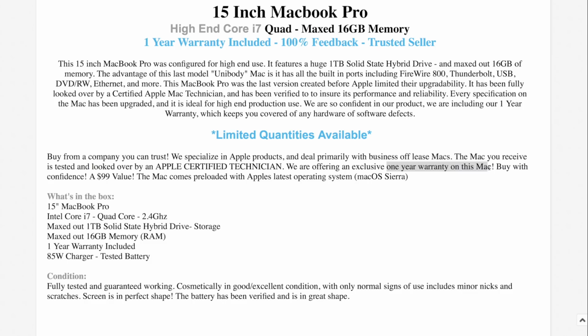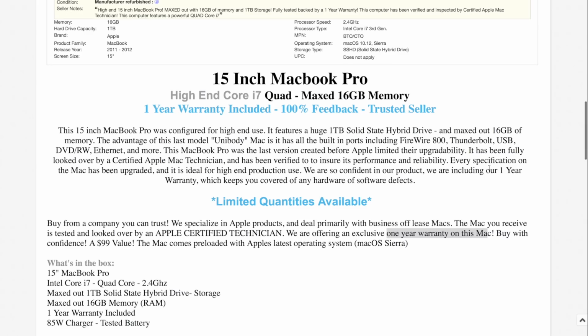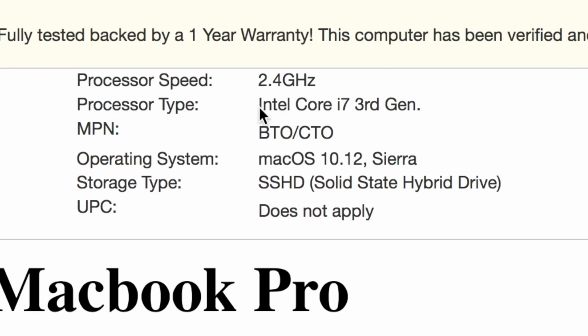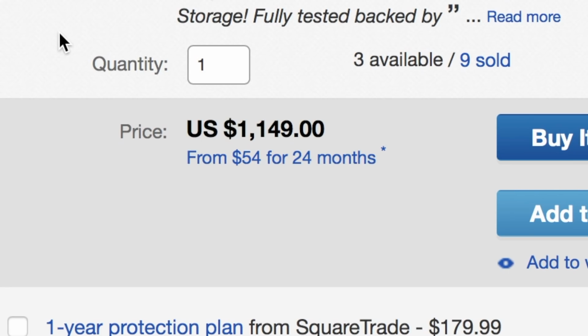But what they don't tell you is that this is very clearly a 2011 MacBook Pro. They have the release year of 2011 to 2012, so it's a late 2011, that 2.4, so it's the upgraded model. They also lie because they say that it's got a 3rd gen Core i7. That's a lie. That's not true if it's a 2011. That's 2nd gen. Idiot. And even if it was a 2012, you're charging $1,150.